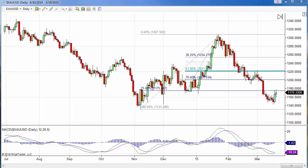After the dramatic day we had yesterday in the market, we've got follow through in the precious metals markets, up slightly higher, currently trading in gold up about, call it $3 on the day, $1171 and change. It has had a low of $1159.60 and a high of $1173 on the day.